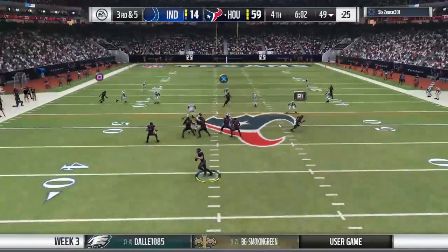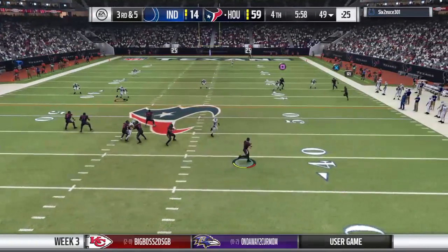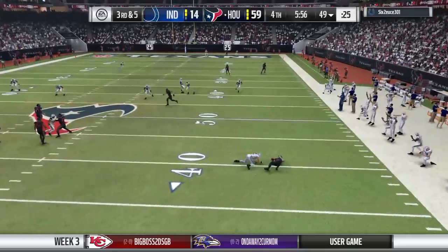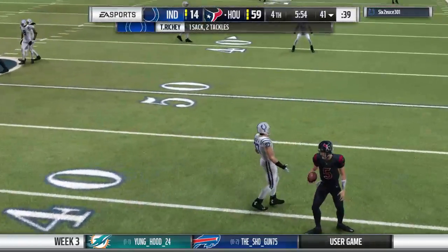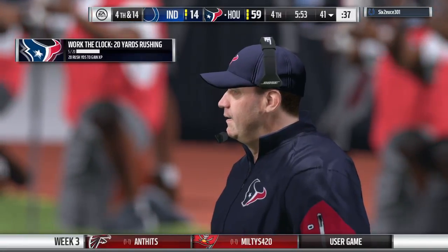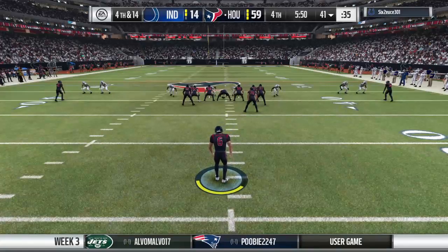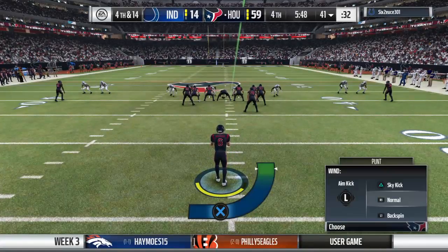Off the play fake, he'll look to throw. Escaping, and no escaping this time as he'll go down. They got him for a sack. It'll be a loss of 8 on the sack, and it's going to lead to 4th down. Here's Swayze Waters now as he'll kick it away for the second time.